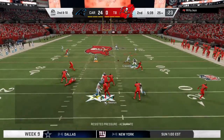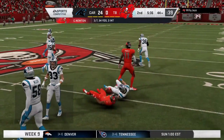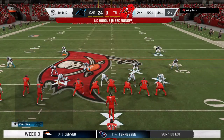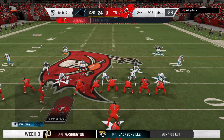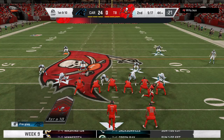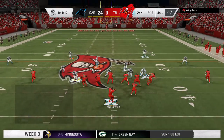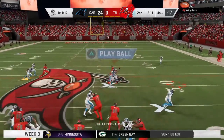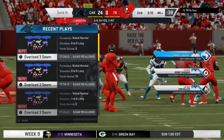On 2nd and 10, Newton. He's got his man on the crossing route. And they'll get it up just short of the 45 at the 44. 19 yards the pickup there. Move the chains. On 1st and 10, Newton. And that's going to be incomplete. Too tough to hold on to that one.